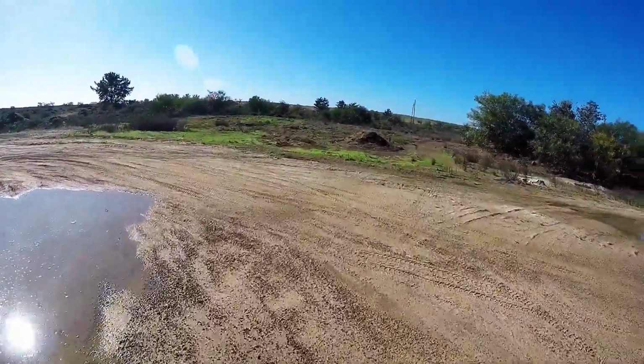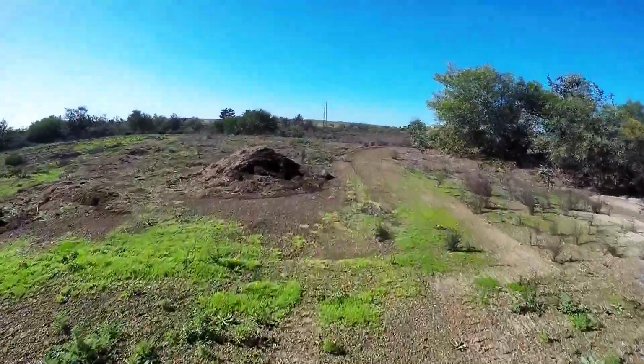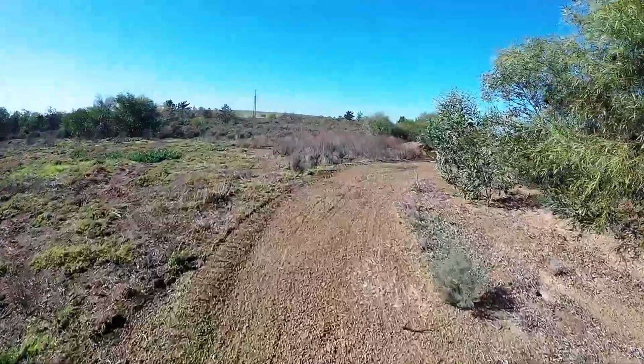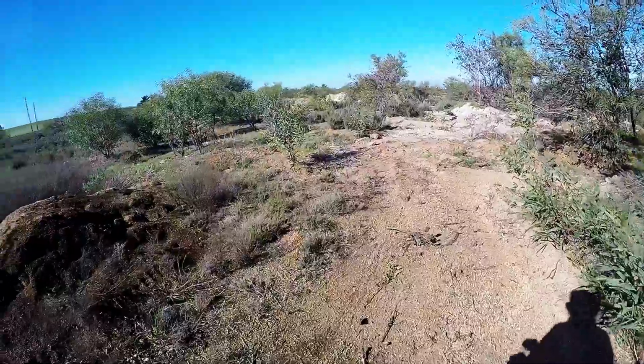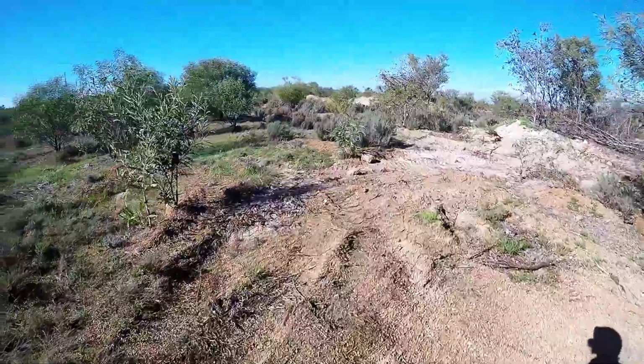It's quite a nice little play area. It's nice that it's close to home as well. I think it took us about 40 minutes to get... Oh, geez, the road goes nowhere. It took us about 40 minutes to get here.